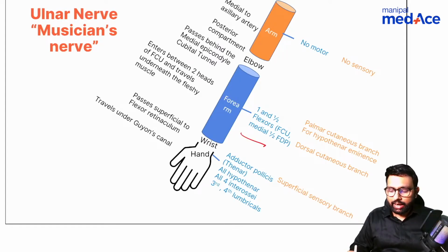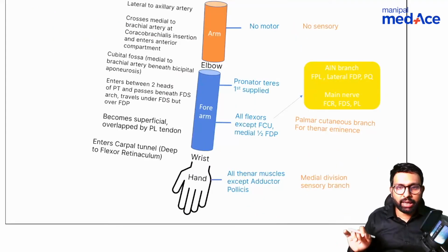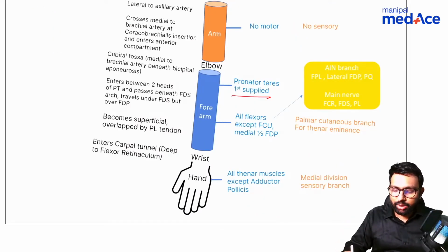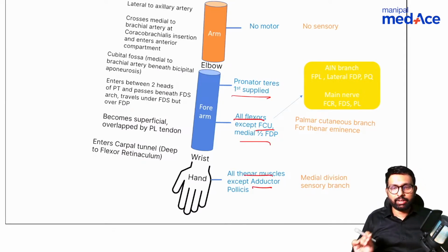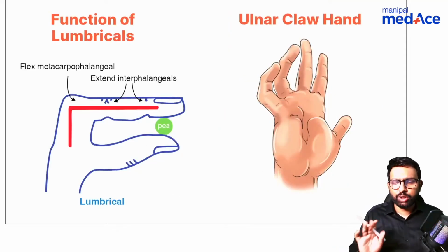are involved, and adductor pollicis is the only thenar muscle that the ulnar nerve supplies, and then all hypothenars, all four interossei, and third and fourth lumbricals. These third and fourth lumbricals are supplied by ulnar nerve. How do you differentiate that from median nerve? Median nerve has this supply. It has pronator teres, all the flexors except FCU and medial half of FDP, and all thenar muscles except adductor pollicis. Okay, so now let's look at tests of the ulnar nerve.